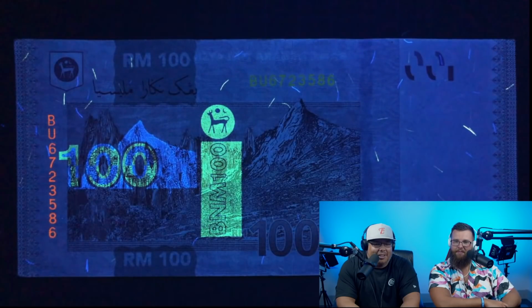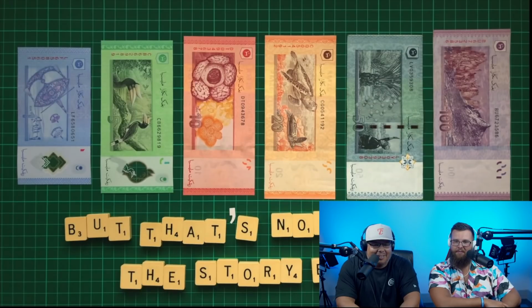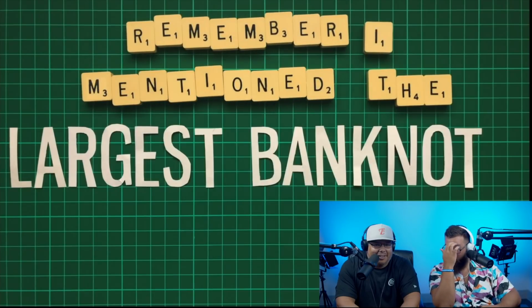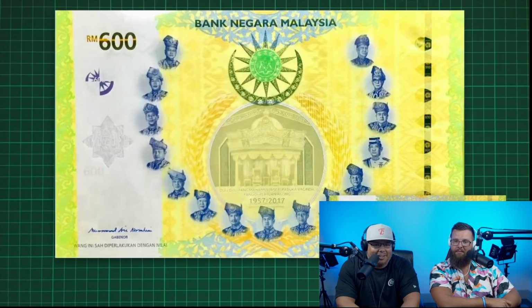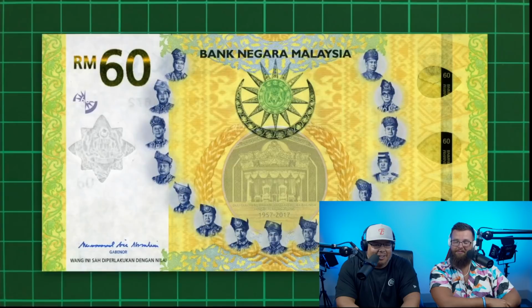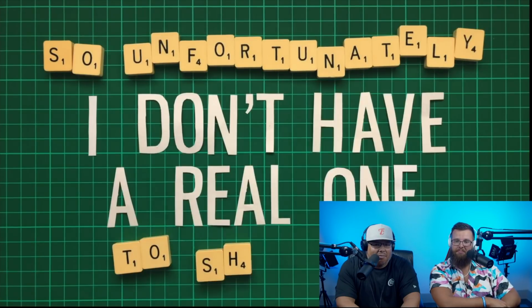And that's just about it for these notes, but that's not where the story ends. Remember I mentioned the largest banknote in the world? Well, in 2017, for the country's 60th anniversary, Malaysia released two somewhat unusual designs. First, there's a 60 ringgit, an unusual denomination which now sells online for about 15 times its face value. So unfortunately, I don't have a real one to show you.